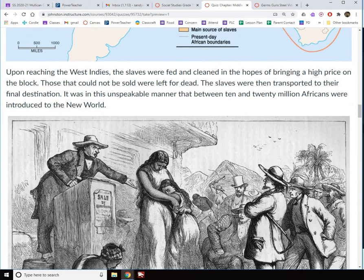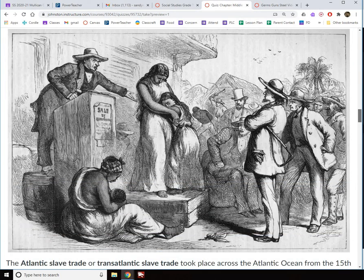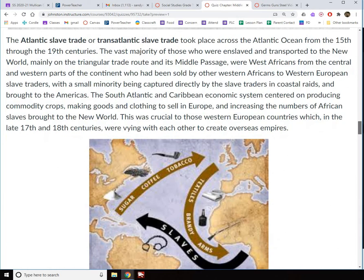Upon reaching the West Indies, the slaves were fed and cleaned in the hopes of bringing a high price on the block. Those that could not be sold were left for dead. The slaves were then transported to their final destination. It was in this unspeakable manner that between 10 and 20 million Africans were introduced to the New World. So they would just like have this block and they'd be auctioning off whoever.